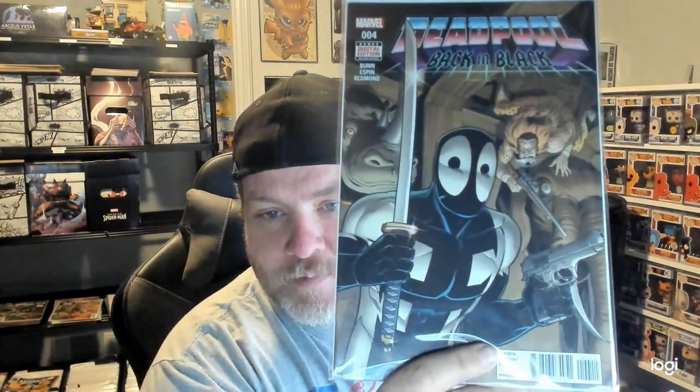First one I picked up was this Deadpool Back in Black #4. It's Craven and Deadpool right there. I don't really collect the Deadpools, but I grabbed this one because it makes fun of this cover too, from Craven's Last Hunt, I'm almost positive. I'm pretty sure it's one of the two Amazing Spider-Man issues. But I have one, and the reason why is that inside of that book there's one single page done by Todd McFarlane, kind of off the wall, kind of out there. But that's really why I got that.